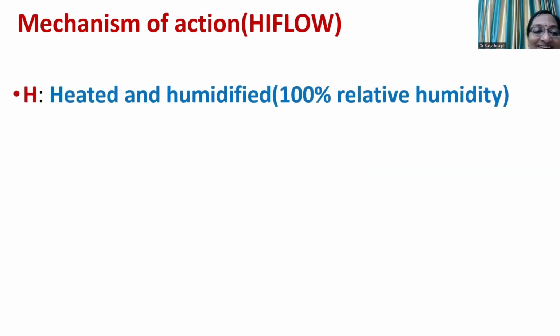Okay, so what is H? H stands for heated and humidified. Heating and humidification with 100% relative humidity is doing a lot of things. Because as I already told you, imagine you are being kept on a nasal prong and somebody is going to give you cold air and dry air. You cannot tolerate it, not even for 1 hour. That is the problem, because if you give it without heating and humidification, it is going to increase the resistance right from the nasopharynx to the airways. So naturally, all your resistance will be increased. That itself will impair the ventilation. Is it clear?